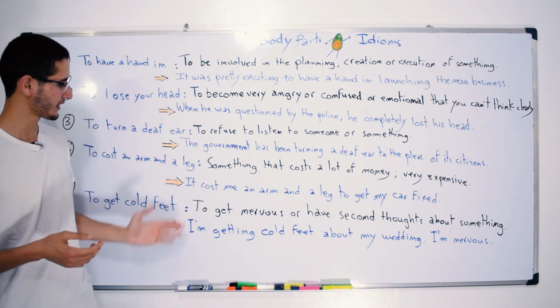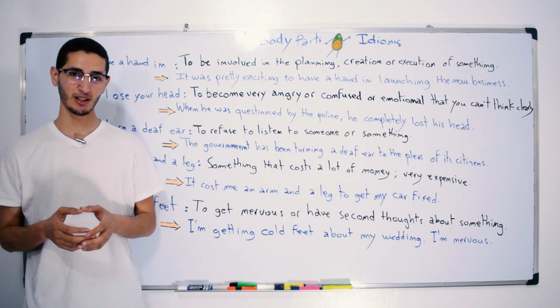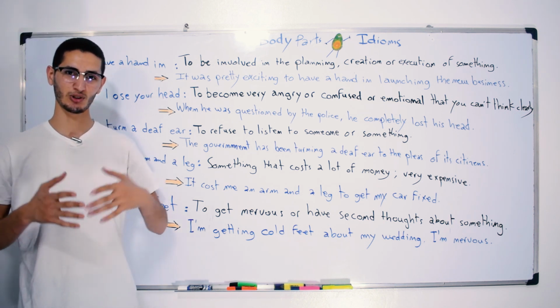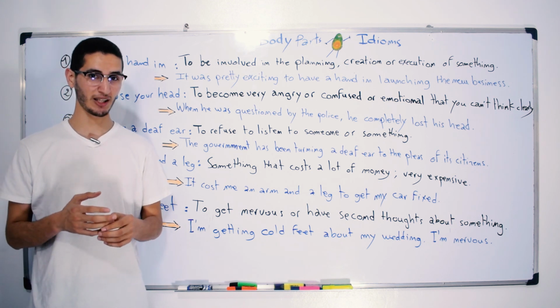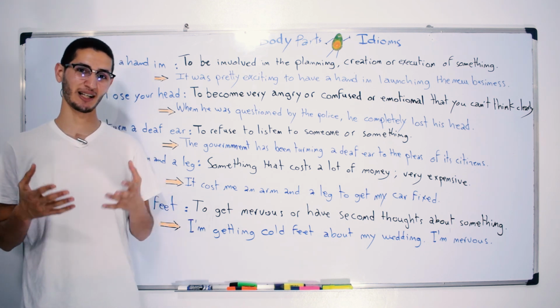Anyway, these 5 idioms here are very common, and if you master their use, you could use them naturally in your everyday English, and they will certainly make you sound smarter and make you sound like a native speaker.